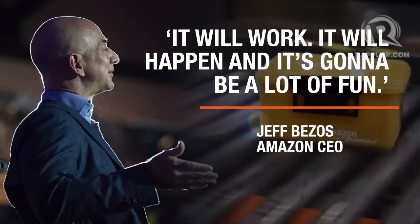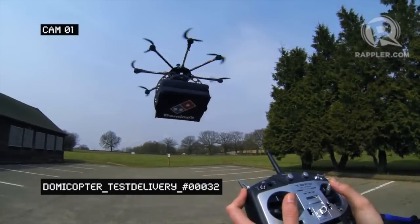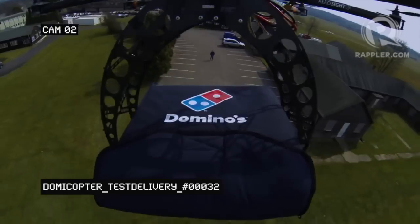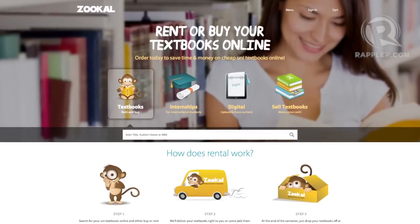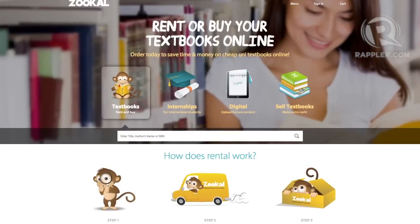Amazon CEO Jeff Bezos tells 60 Minutes' Charlie Rose, "It will work, it will happen, and it's gonna be a lot of fun." The idea of drone deliveries is not completely original. Earlier in June, Domino's delivered a pizza via a remote-controlled drone. That happened in the UK. And last November, Australian textbook rental company VSCO also announced it would be using drones to make deliveries next year.